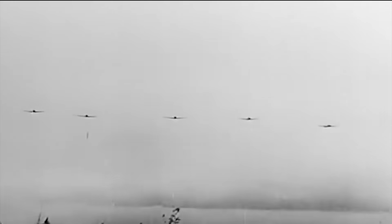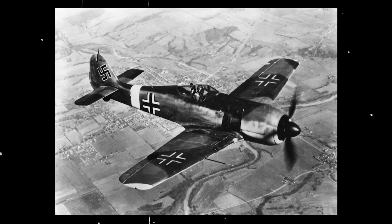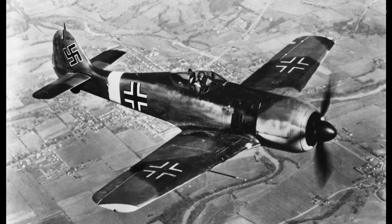German pilots loved the new fighter, as it was able to take off and land in places where other aircraft couldn't. It also proved to be a versatile warplane that could easily be configured to serve for bombing raids, ground strikes, air patrols, or dogfights. There was no question about it. The FW-190 quickly became the Luftwaffe's workhorse.